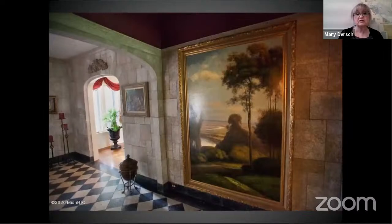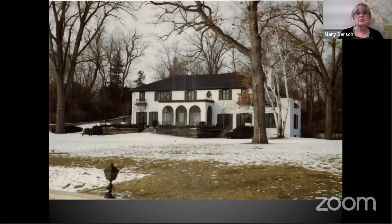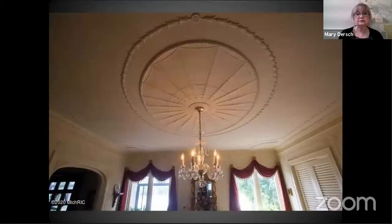And then interior pictures. This house may or may not be on the market now. It was for a while. Some more views. Beautiful interior.